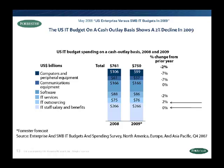US budget. Of course, it didn't look much different in Europe, and you can see here the outsourcing, if we look at IT outsourcing down here, those two and the IT staff and salary were the only two really, besides communication equipment, which were positive. The rest, there were still some challenges in terms of spending.